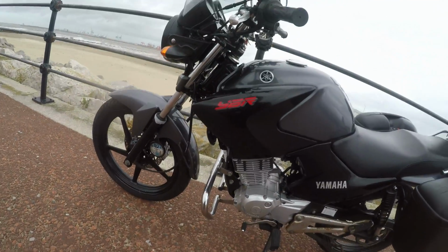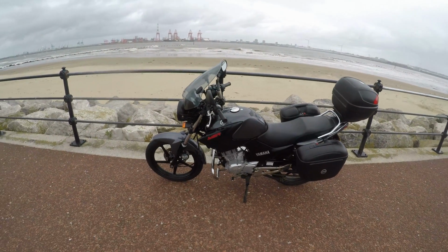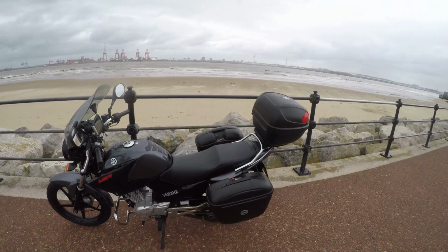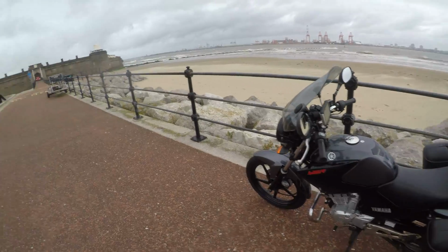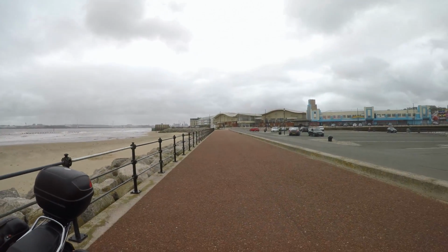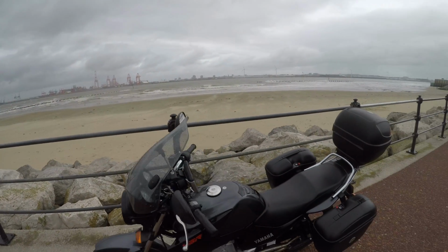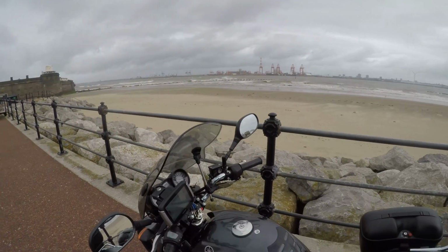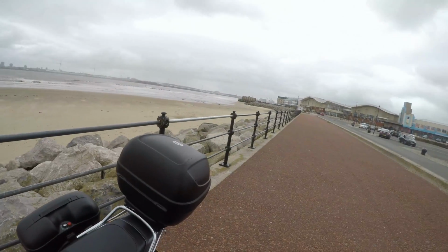So yeah, that's the end of my review of the YBR. I will be replacing this soon with another bike, something with a bit more oomph. And I've lost my old plates, and I've got my full license. So anyway, I don't know how much of this was destroyed by the wind. Hopefully some of this is legible, because if not, I'm still going to try and edit it, because I'm not coming out here in the cold again to do another review for you guys.